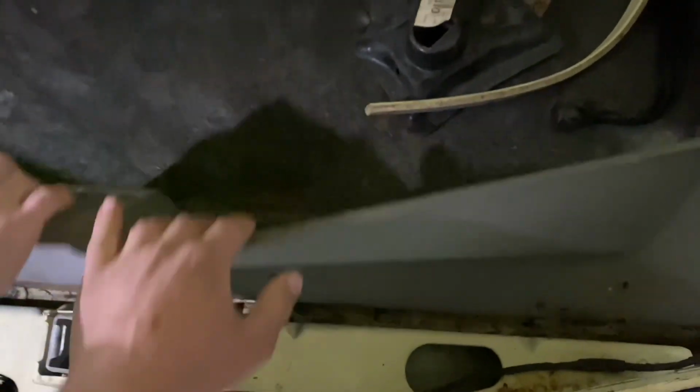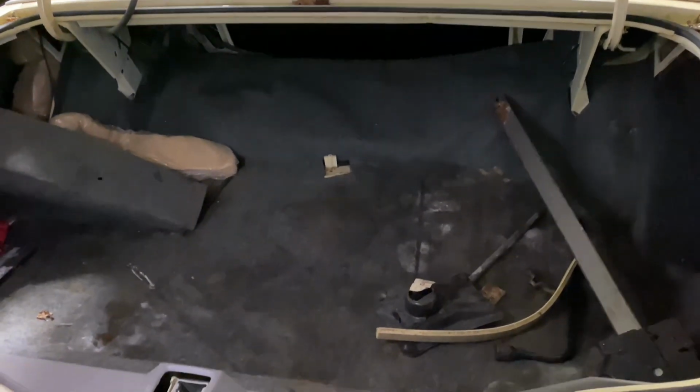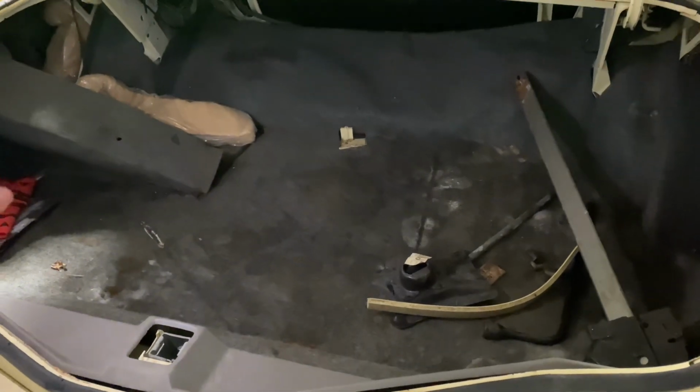But we got some factory jack stuff in here. So that's kind of cool. Along with this piece of trim. I think that's off the front. Yes. Ignore that. I feel like that's supposed to do that. Yep, that's a factory option. Factory feature. Yeah. The trunk is definitely going to need some love to get it to where it's not moist.